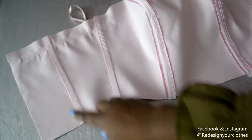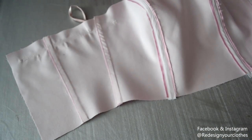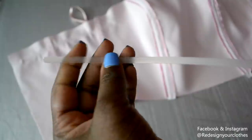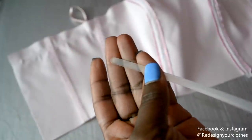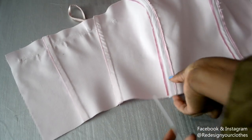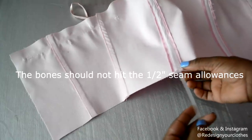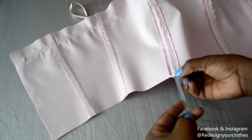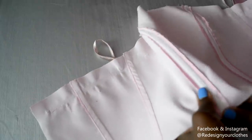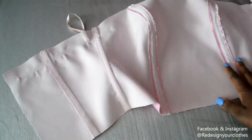Now I'm going to insert my bones into these casings. And as always, the plastic bones look like this. And if you watch my other video, this is the plastic bone. This is what needs to be done towards the end. So you just have to round it off and then you just insert it into the bodice. Like this. And this will keep the shape of the bust and help the bodice to stay up. I'm going to insert all my bones into this bodice and then move on to the skirt.